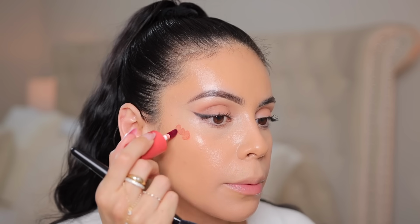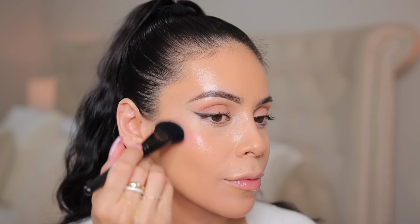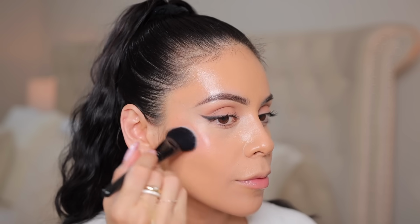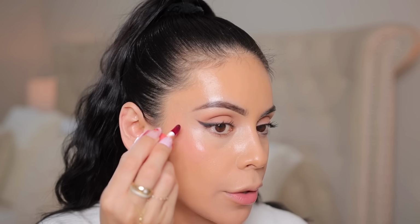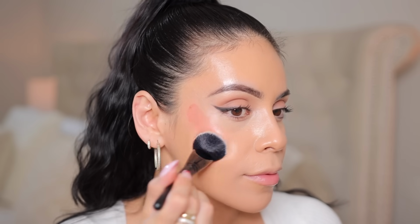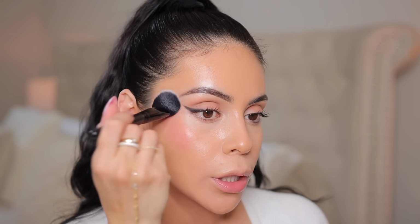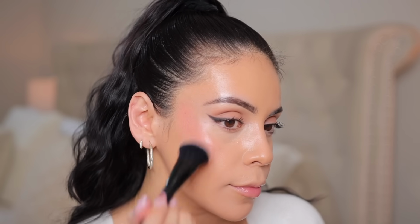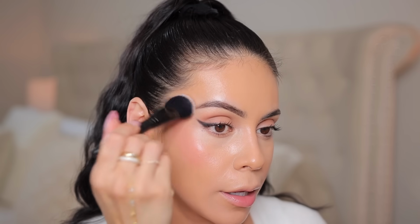I'm gonna just start up here. Let's add more. That's pretty sheer. I mean, it does say sheer. I feel like you do have to work pretty quickly with stained products like this because they can dry a little bit faster than a traditional liquid or cream. I feel like the color looks a little bit more intimidating in the packaging, but when you actually put it on, it's not. So that's Cherry Cola. That's pretty. It's very natural. I feel like it gives that natural kind of sunburnt-ish look.